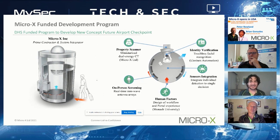And this is a modular portal. It brings together the on-person, or what the US government is calling property scanner. We would call a baggage scanner. It's basically all of your property that you're carrying through, your backpack, your roller bag. So that's a miniaturized X-ray scanner that we are also building as part of this work.